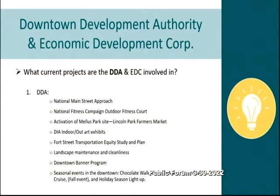Right now, we've assessed what's going on in the downtown. Since I've come into town, I've been here about a year and a half now, and we are making strides in planning to ignite some spaces in the downtown.